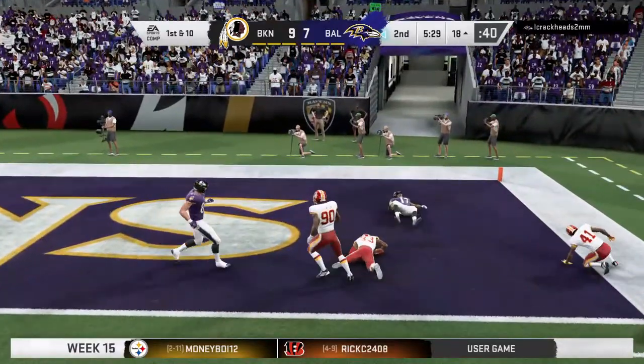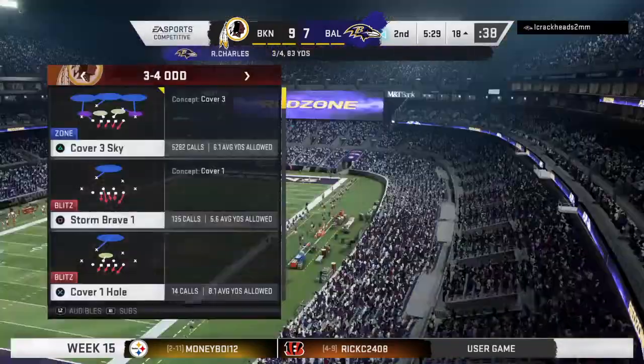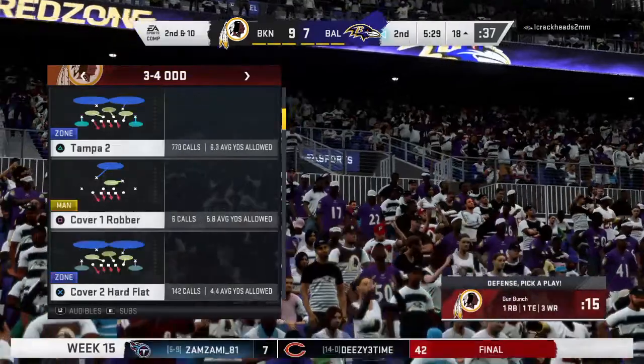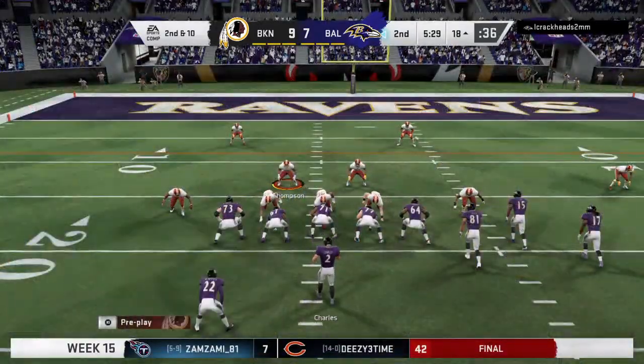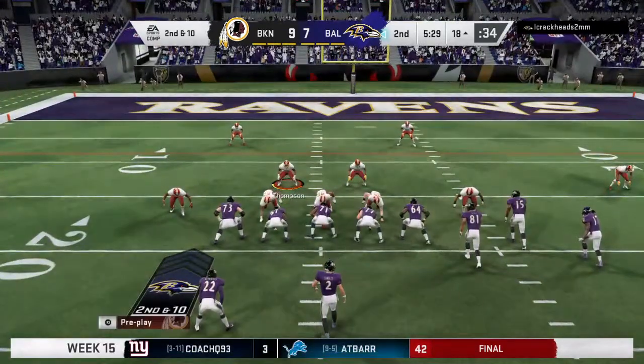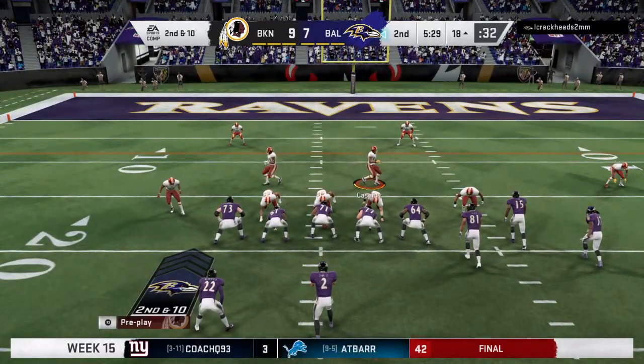Looking to throw. Charles toward the end zone, but that's going to wind up incomplete. A missed opportunity for an interception would have killed off a drive. They had a chance there to finish things off. Didn't get it done. I guess that's why a lot of those guys do not play offense.